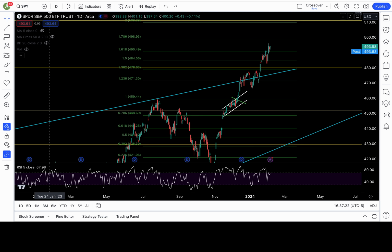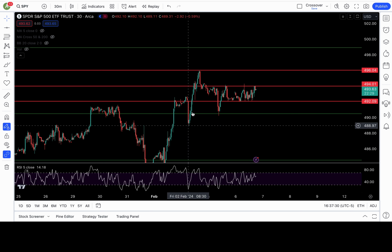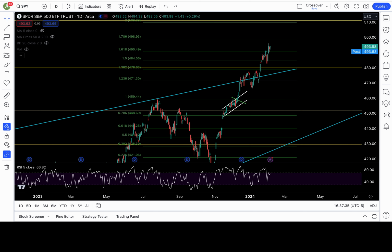But let's get to the SPY. All we did was move in a very tight range between that 492 and 494 level. Overall, the bigger chop range is 489 to 496. Okay, so like I said, after compression comes expansion. So what are the levels that need to clear? 494 and 496 are the two levels that must clear for more upside. If they do, don't argue with the price action.